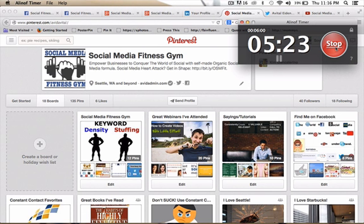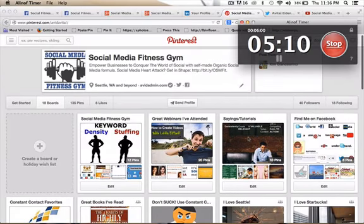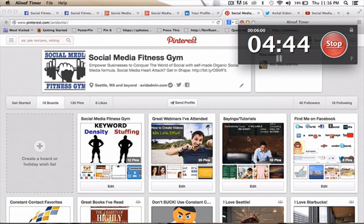Now let's talk about your boards and your pins. It's recommended that you start with at least 10 boards and 5 pins. That way, it fills up your screen when your visitors visit your profile. Now you might be thinking, okay, where am I going to find all these pins to upload? And it's really easy to add pins to your Pinterest profile. YouTube makes it easy to pin videos on whatever board you want. Blogs often include a Pinterest social sharing profile. And it's also recommended to add a pin it button to your browser. That way, any website you're visiting, you can easily pin images from it straight to your boards. So make it easy and add a pin it button to your browser.